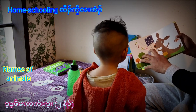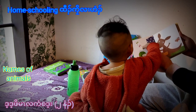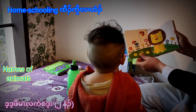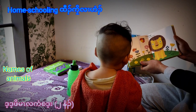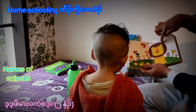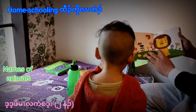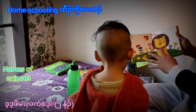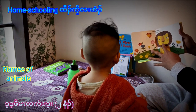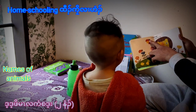K is for? What is it? Kite. Say kite. Yeah, kite. L is for? Owl. Yeah, L is for? What is this, Buddha? L is for? For a dog. Coco. Yeah, Coco. How about this one? L is for? Not tiger, it's ladybug, Buddha. Yeah, ladybug.